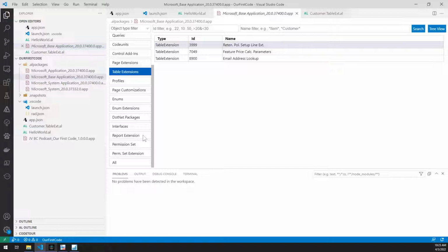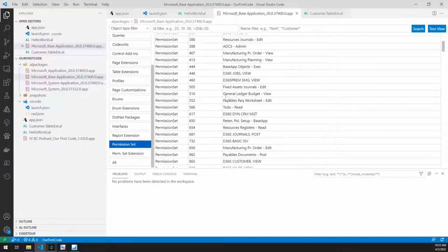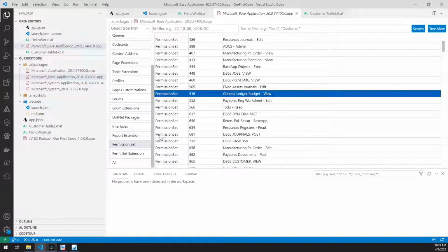Permission sets are an area where you set what users have rights to do what things. There are lots of built-in ones that Microsoft gives. For example, we can come in here and say general ledger budget view. Well, maybe you've got a custom budget solution and you need to make an extension that extends this permission set.